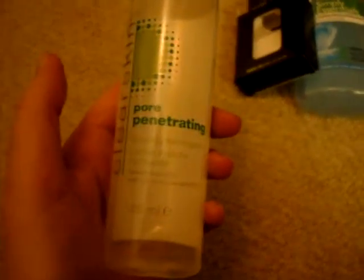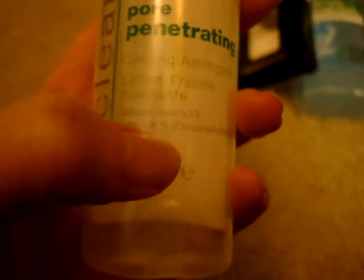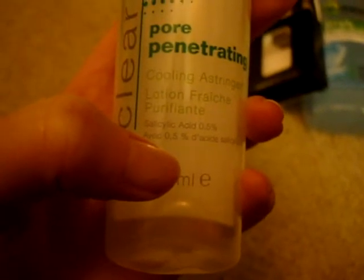Next one is one of my favourites actually, and it's from Avon, from their Clear Skin range, and it's a pore penetrating cleanser. They actually call it a cooling astringent, and the thing I love about it is it's got salicylic acid in it, 0.5%, whatever that means, but I found that it doesn't aggravate my skin. It really cleans everything out, and it's just a brilliant ingredient.